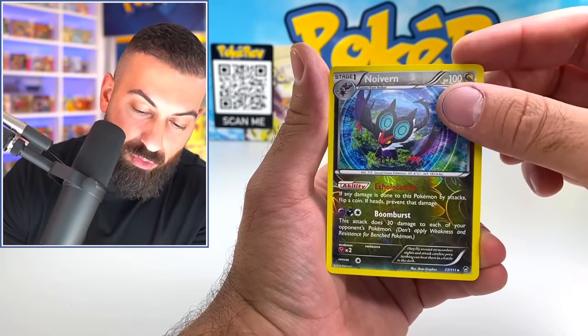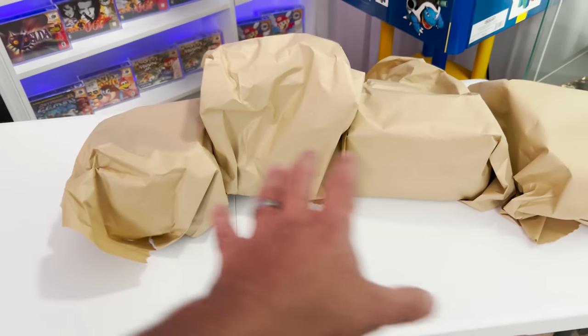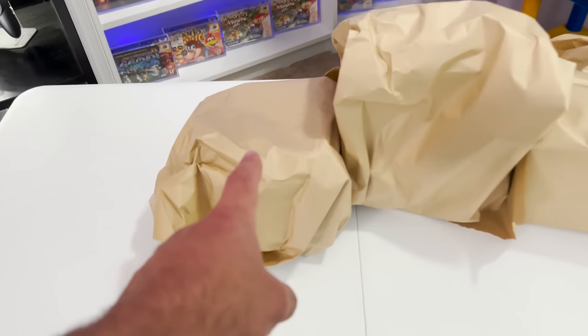We got Plusle, Trapinch. Let's get something good. Noivern. Into a Noivern again, but this time it's a holo. We got both versions. Down to four items. They're going to get more expensive. So let's move into item number three.